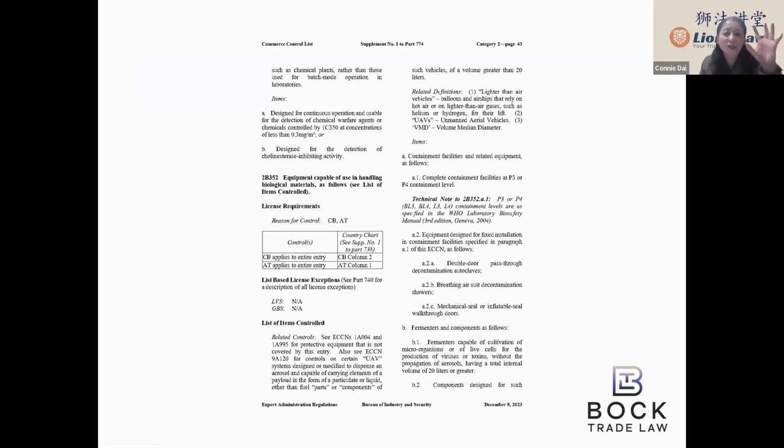What are the typical reasons for control other than the national security reason? Yeah, so national security, AT means anti-terrorism. CB means chemical or biological, which is actually one of those that applies to this equipment here. There are crowd control, there are missile technology controls, there are a variety of controls. I'll have an example of a full list in a few slides.